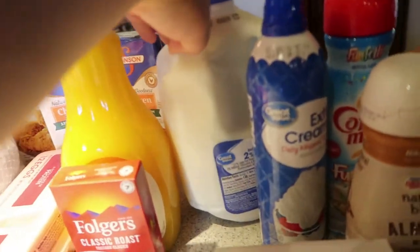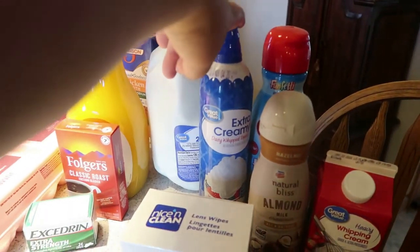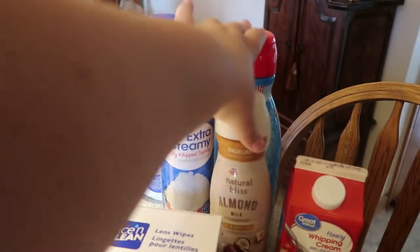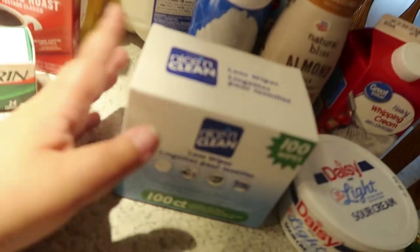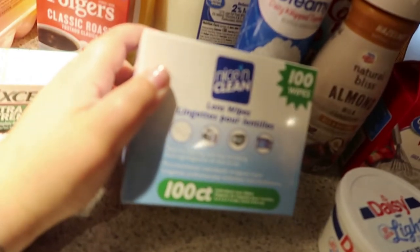Milk, because we were out of milk. Whipped cream from a can, because we didn't have any more. Creamer, both for me and Coda, because we have to use separate creamers. Lens wipes, because we use them. Oh, hello. It doesn't want to focus on them, but we use them constantly.